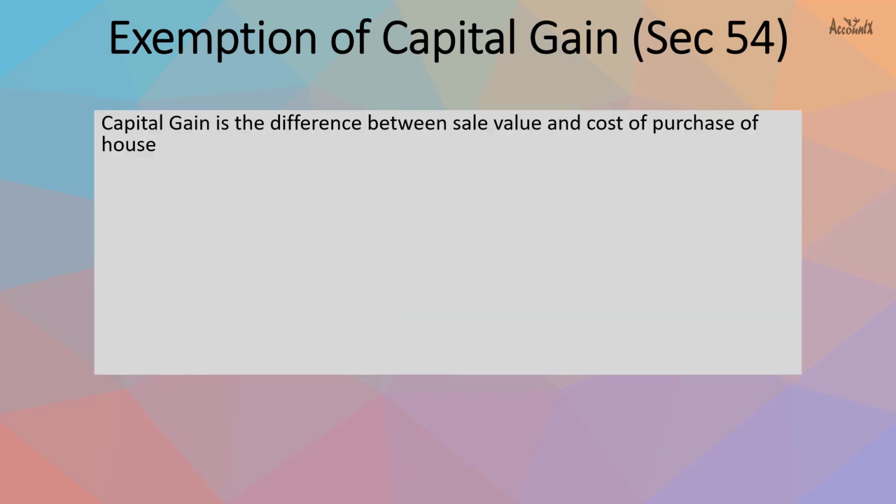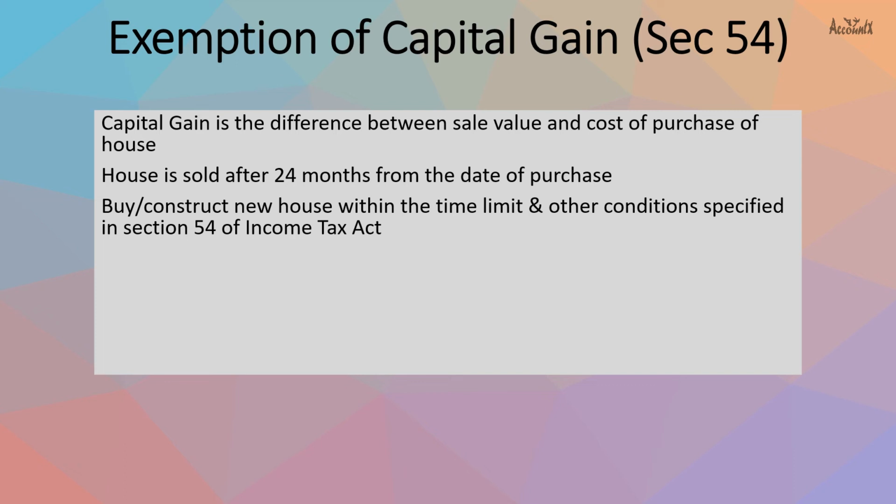Capital gain is the difference between sale value and cost of purchase of house. You will be able to avail this exemption if the house is sold after 24 months from the date of purchase. In order to claim this exemption, you are required to buy or construct new house within the time limit and other conditions which are specified in section 54 of Income Tax Act.